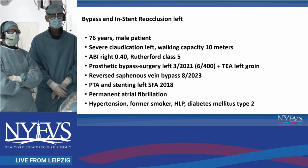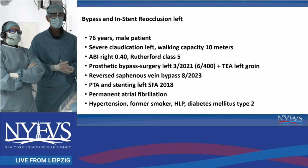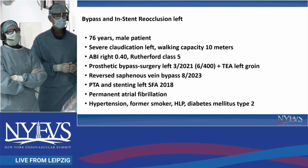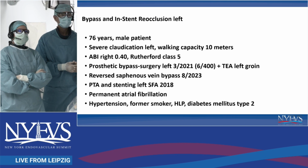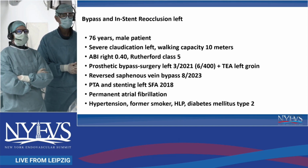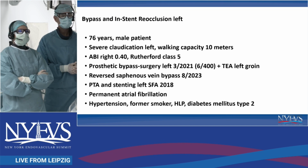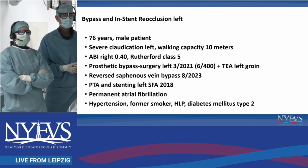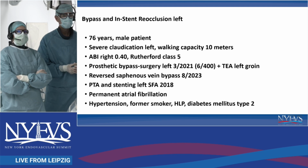So in August this year, the vascular surgeons performed the reverse saphenous vein bypass in another hospital, which is also already occluded. He is on oral anticoagulation because of permanent atrial fibrillation, and the typical risk factors: arterial hypertension, he is a former smoker, has high lipids, and diabetes mellitus type 2. So next slide, please.